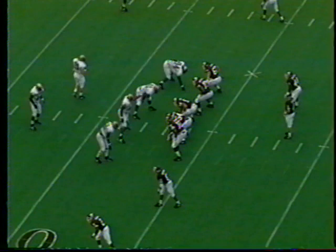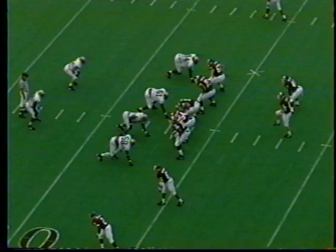Aggie show a shotgun. On a second down and 15 from the Baylor 33. Snap it. Not a deep pocket. Throwing over the middle. And it is almost intercepted down around the five.